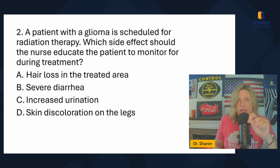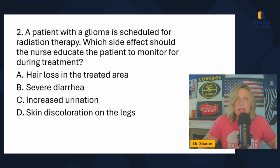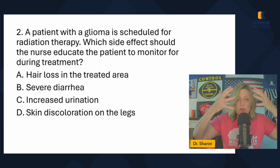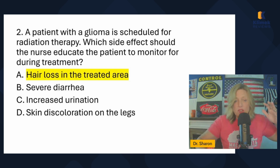GLI is always associated with the nervous system. Okay, nervous system. So if you think nervous system and nerves, where would we think that this glioma would be? Well, it's actually a brain tumor. A glioma is a brain tumor. And so if you think about the brain, what would be the area that would be most likely affected that the radiation would be going through? What would be going through the hair, right? So you're going to have hair loss in the treated area.